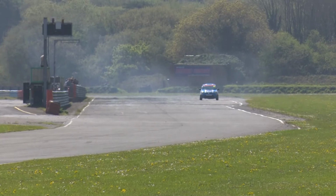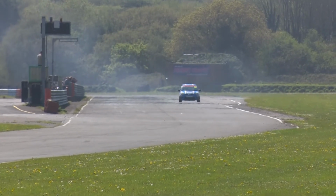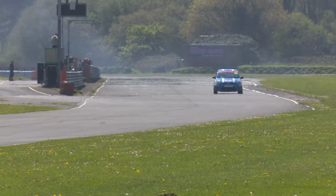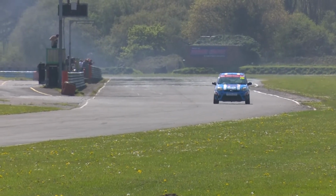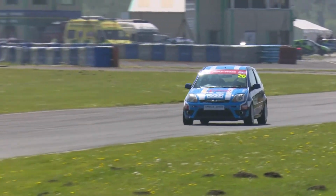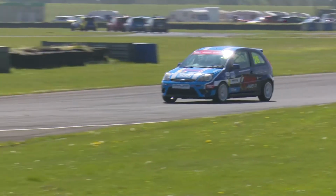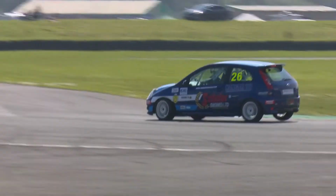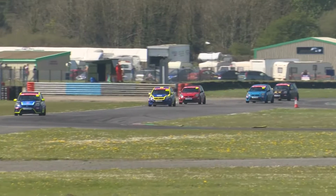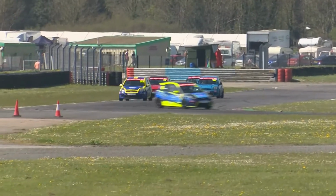Abbey has a little spin, so I think she's found her limit. If you talk to different teams in different formulae, some drivers say you can do Honda curve flat out, and I'm not sure if that's the case with the Fiesta Juniors. Well, I need to ask the drivers and teams whether that is the case before they come again next time. But Abbey is recovering well, and we'll get her confidence back and start to pop in some good lap times.